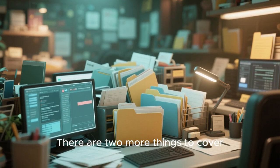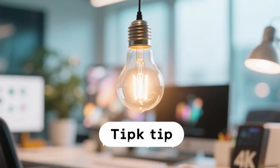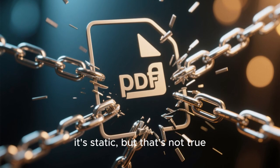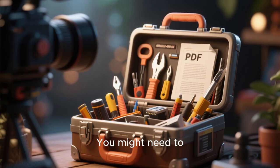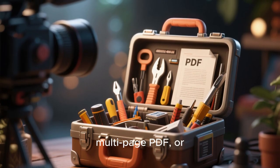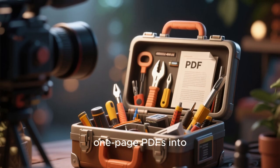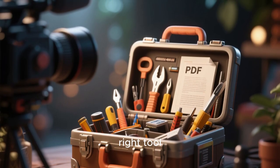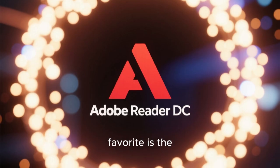Okay, so we've mastered the basics, but we're not done yet. There are 2 more things to cover. First, the pro tip. Most people think that once a PDF is created, it's static, but that's not true. You might need to reorganize pages, extract a single page from a multi-page PDF, or combine multiple one-page PDFs into one document. For that, you need the right tool, and that tool is your PDF reader.